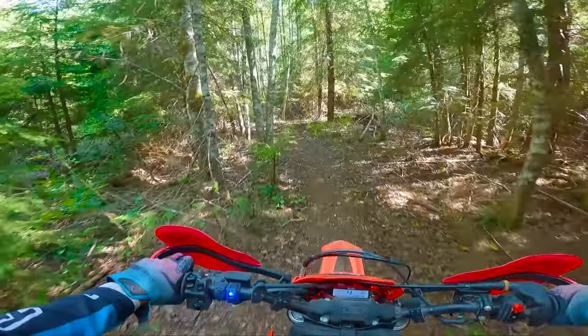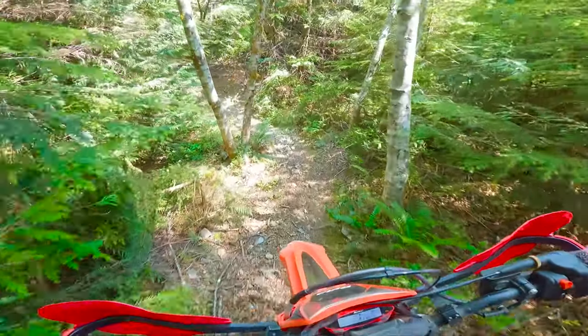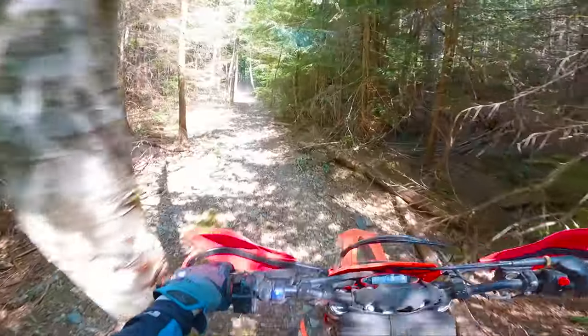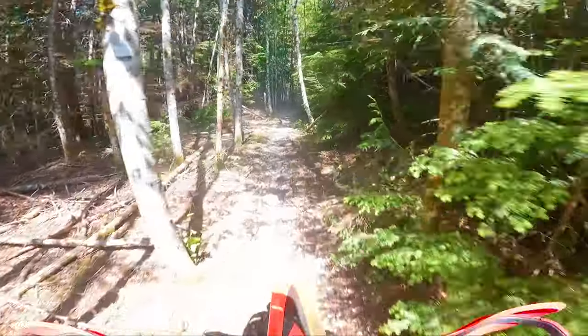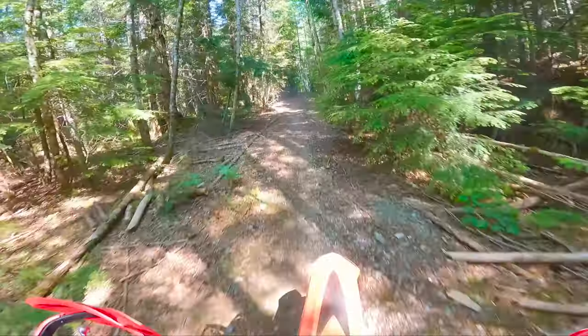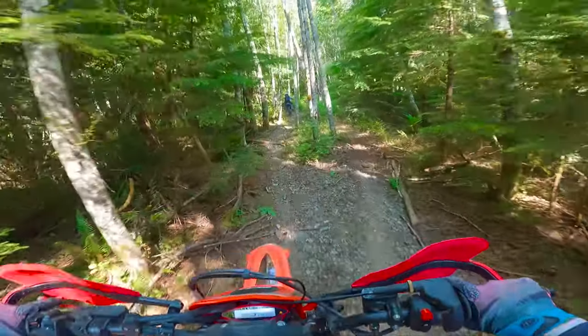Obviously it makes a huge difference if you know what's coming around each corner when you've ridden this place a bunch, especially when they've ridden it recently. Whereas I haven't been in here in a few years, so I'm still trying to relearn where we're going and what turn and what to expect for traction and obstacles coming ahead. I'm also feeling absolutely gassed at this point.